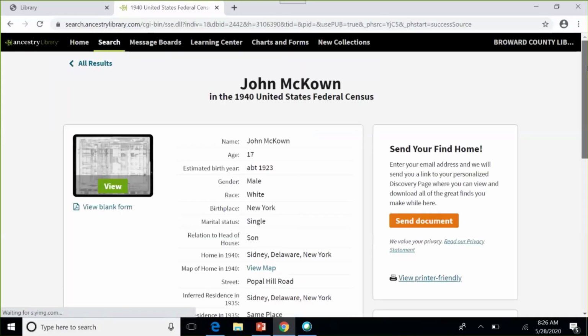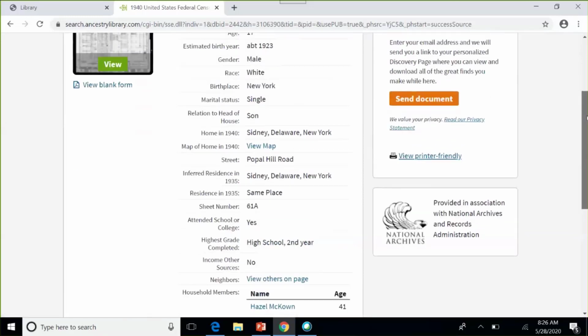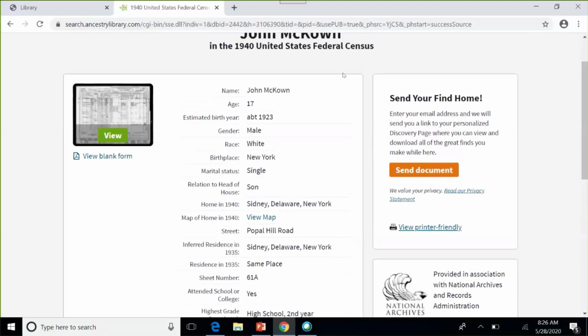When you click on it, it's going to give you the information in the census, some of it, and we're going to just look here. John McCown, 17, single, he's the son, but it's always best when using a census to look at the actual record. So we're going to click View.